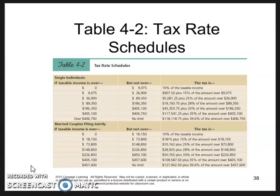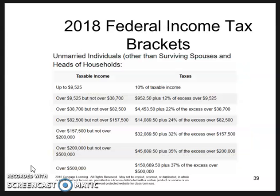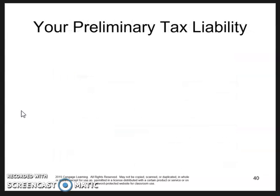This table 4.2 is just more tax rate schedules. Again, these are old versions. I included the 2018 actual tax brackets that are very similar to what we would be facing now. The rates would be identical. These brackets would be adjusted. They'd be increased to reflect the impact of inflation.